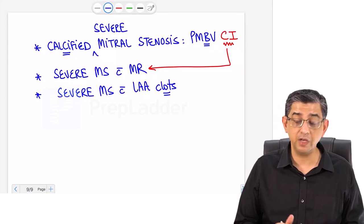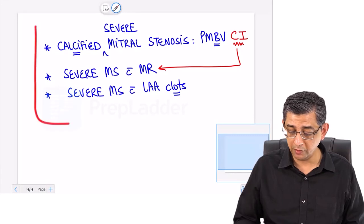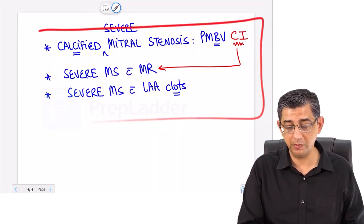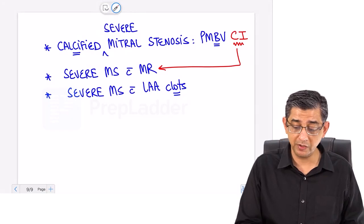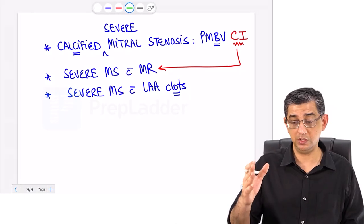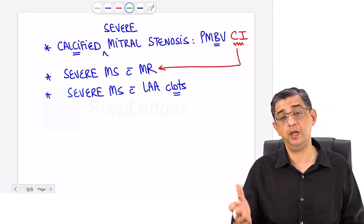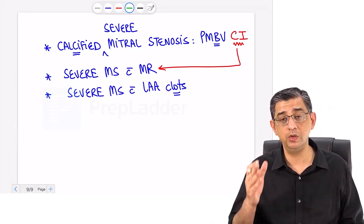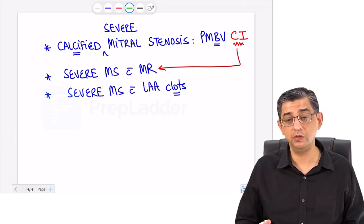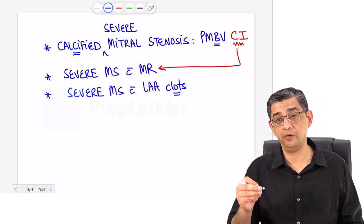Three scenarios where I have highlighted when you would not be going in for percutaneous mitral balloon valvotomy. The 3 points are, I would like to highlight once again, a person with severe mitral stenosis which is calcified already, or a combo lesion of severe MS with MR, or there are in situ left atrial appendage clots. In all these scenarios, it really does not make sense for a doctor to actually try and do a balloon dilatation.